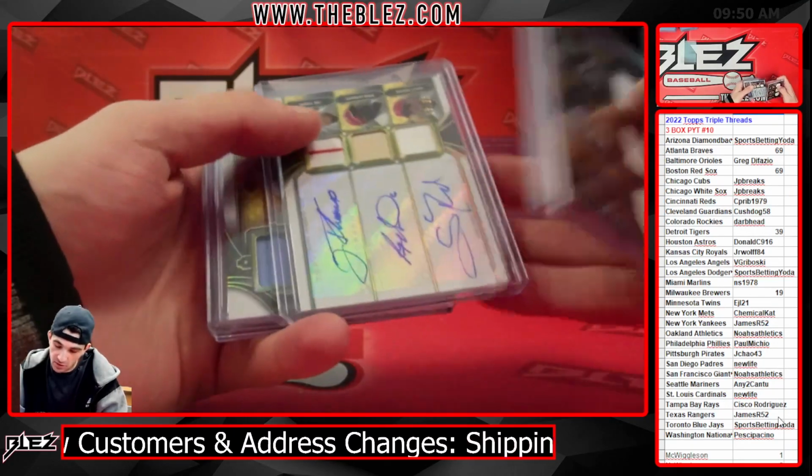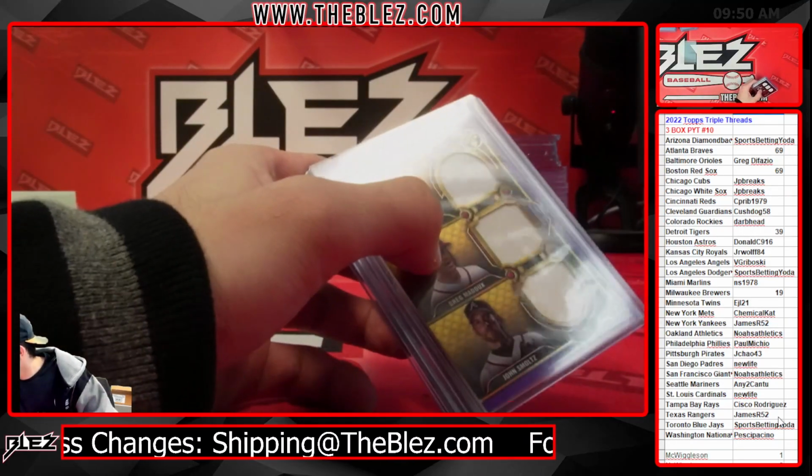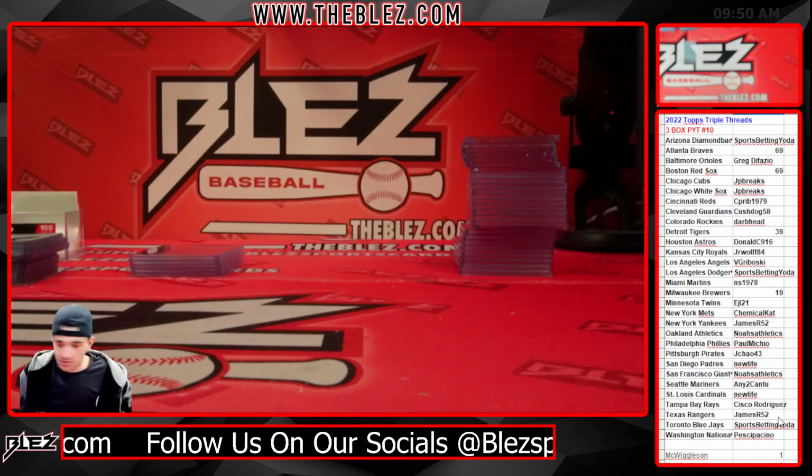Phillies triple: Thome, Ryan Howard, and Rolen. The Braves jerseys triple of Maddux, Glavine, and Smoltz. Congrats to the hitters. Triple Threads. That was a fun break.